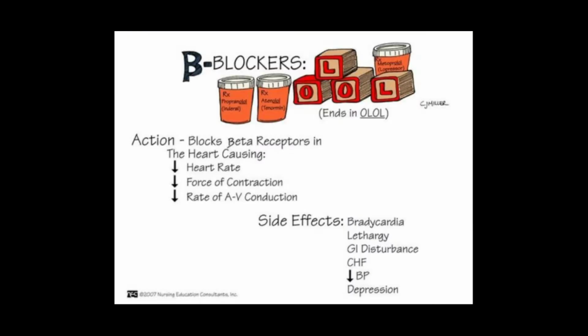Now, let's talk about beta blockers. This is exactly the same picture as we looked at before on the combined slide, but this one lets us know what the action of beta blockers are. So it blocks beta receptors. That sounds logical, right? So what this does is actually decreases the heart rate, it decreases the force of the heart's contractions, and it decreases the rate of AV conduction. That all allows the blood pressure to lower.